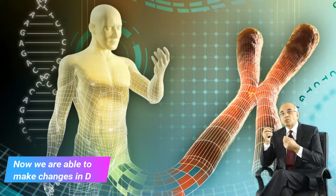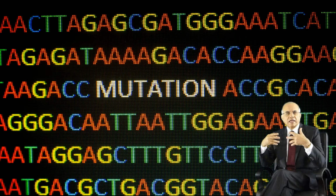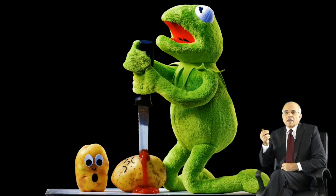We can actually change DNA ourselves. Normally it changes by itself naturally, which we call mutation. Everything that we invent can be used for good or can be used for bad. I'll give you a very simple example. Take a knife.